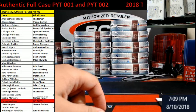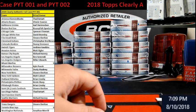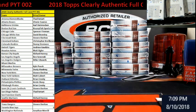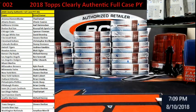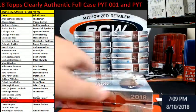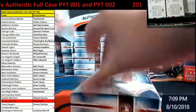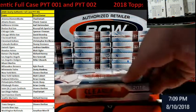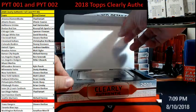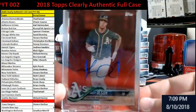All right, I'm going to scroll down here. Two. Yeah, just two on Brew Crew. I'm flipping around on boxes here. Any redemptions? No. Oh, out of 50. Matt Olson. Red.